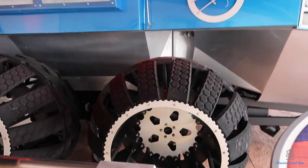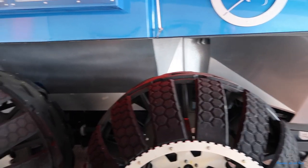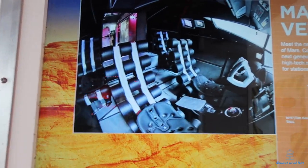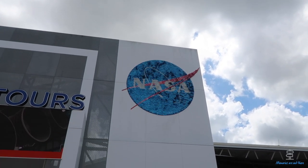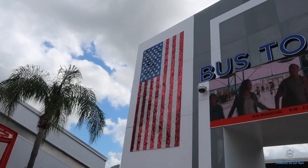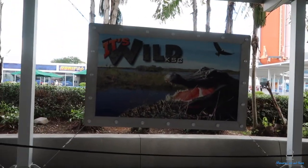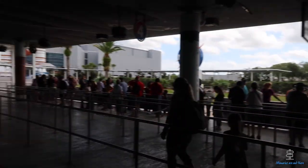Check out these wheels. That's pretty wild. Look at the seats. That sign's awesome. That's cool. I'm going to do a bus tour. It's big. It's wild. It's dangerous. So, pretty good amount of people here for a bus tour.